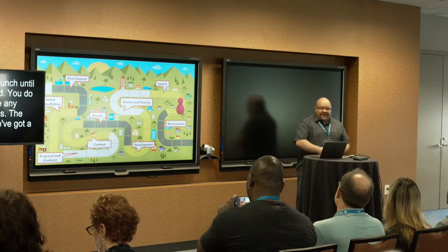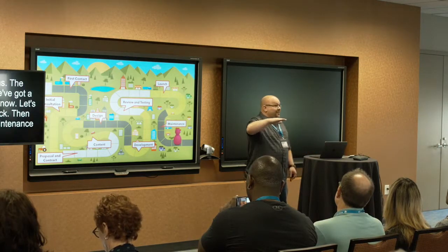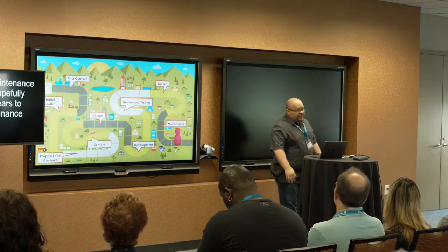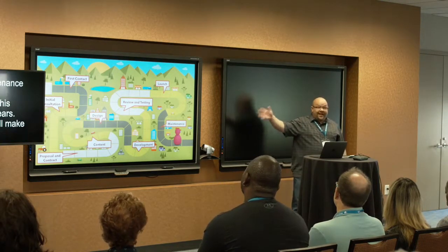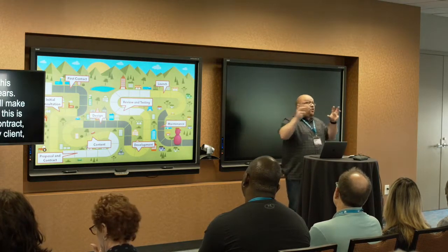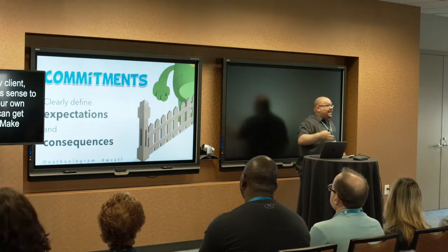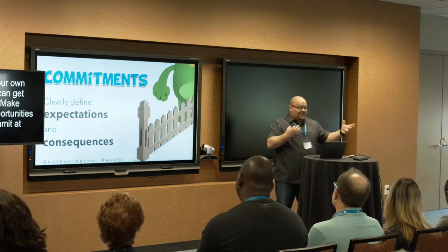Then we move into a maintenance phase where we hopefully care for them for years to come at a recurring revenue maintenance plan. So I'm still refining this process over the years, and there's little tweaks we'll make here and there, but this is basically how we run every project, every client, every time. To me, it makes sense. To you, it may not make sense, but find your own process where you can get some consistency. Just make sure it includes opportunities for the client to commit at multiple points along the way. It's give and take throughout the whole process.